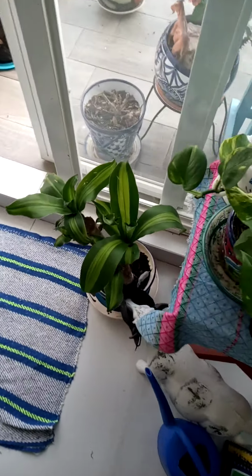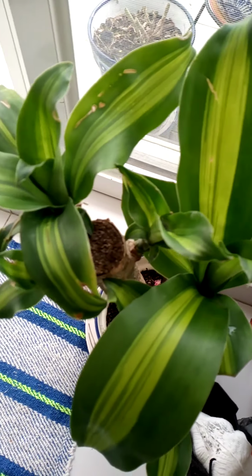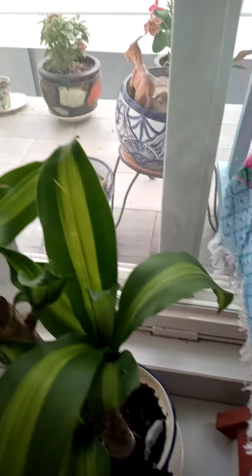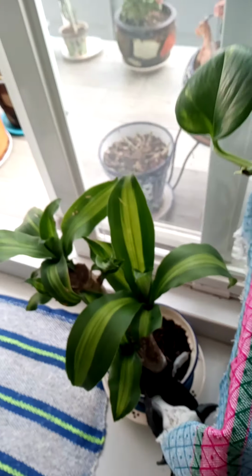so that's the story. Oh, here's this, we used to call them corn plants in the United States, but I'm not crazy about them too much, but I kind of like that guy. They're slow growing.